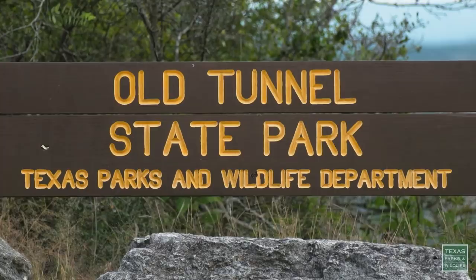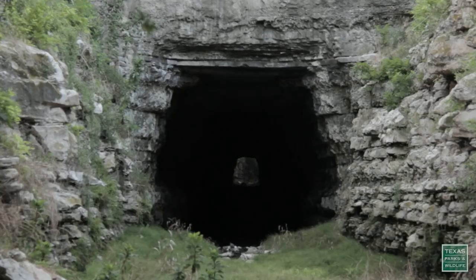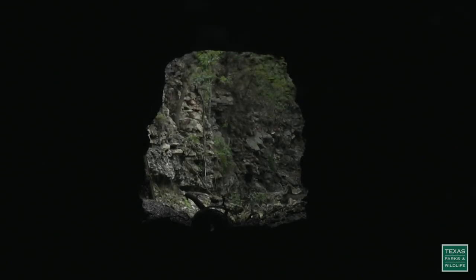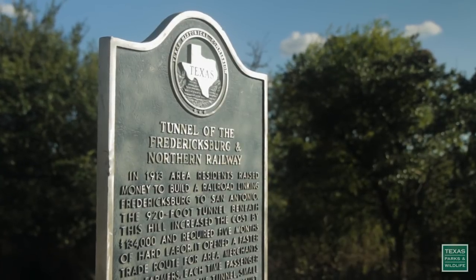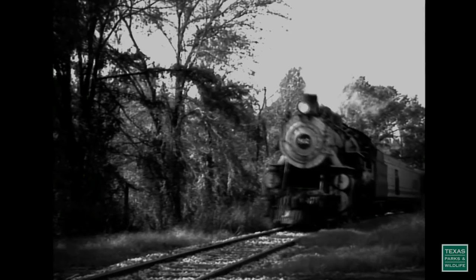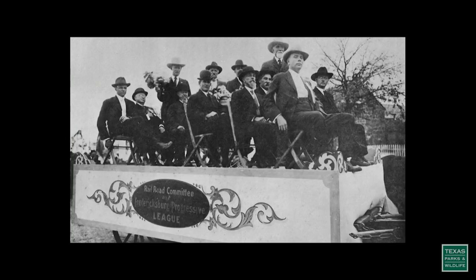I'm Nysa Brown, and I am the park superintendent here at Old Tunnel State Park. It was part of a railroad that was put in 1913. The people in Fredericksburg were trying to get to San Antonio quicker, and they had a railroad that went from San Antonio over to Kerrville. And that rail line wouldn't lay tracks over this hill because they said it was too big for them to pull freight cars and passenger cars.